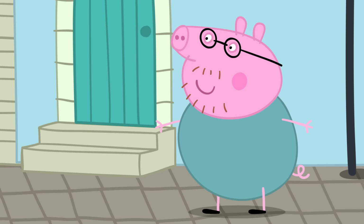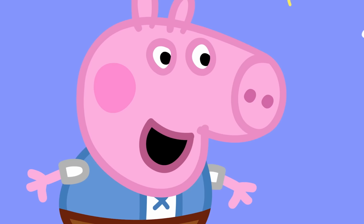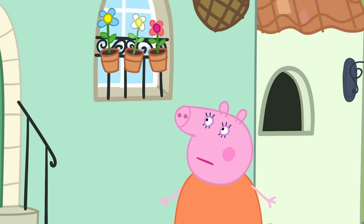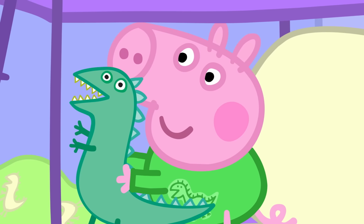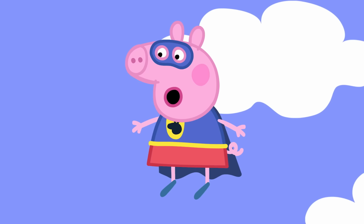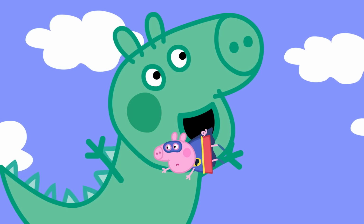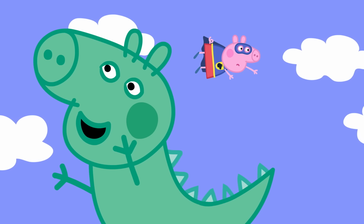Until one day, she heard about a jumping giant who wouldn't stop shaking the town. The giant won't stop jumping. I'll help you. Super Peppa found the jumping giant. Dinosaur! Oh, yes, George, the jumping dinosaur. Super Peppa tried everything she could to stop the jumping dinosaur from jumping.